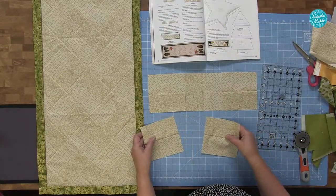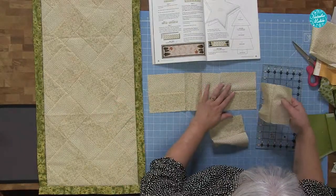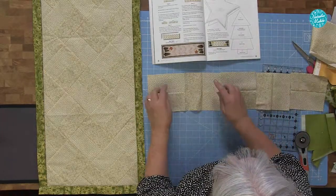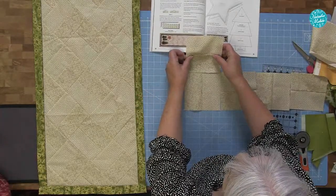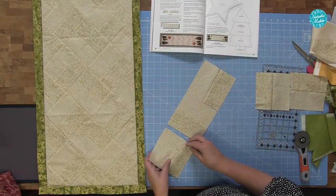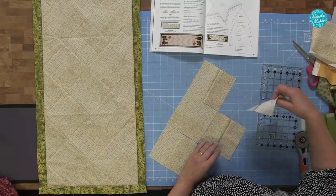And then you'll make a set with five in. So you'll do the same thing, and then you'll add two more onto there. Then once you've got those sewn, you'll have two squares left over, which you then put on there. And you sew them together in rows, so you'll have rows that look a little bit like this.